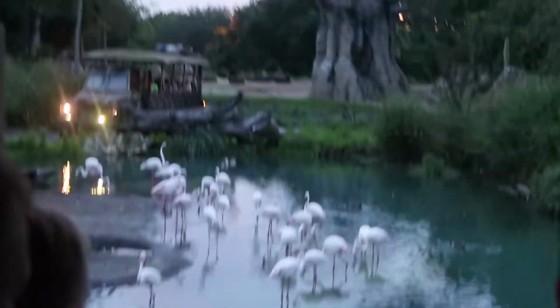Now, those small gray birds are actually baby flamingo. They have not yet developed that pink hue. It'll take about a year or so for them to do that.